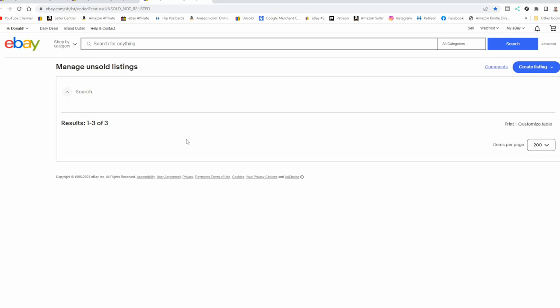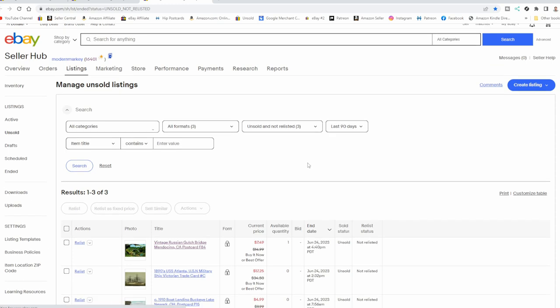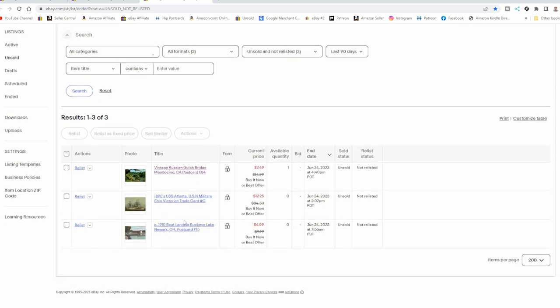Now, I have a couple other ones. It's acting up today. Let's reload and see if it pops them back up here. I've got a couple other ones that sold on another platform. I just ended them so I can wait until they pay for them.